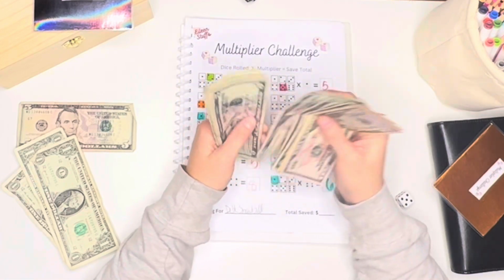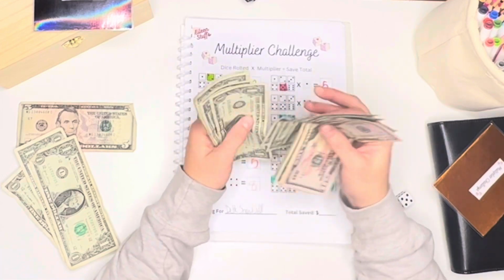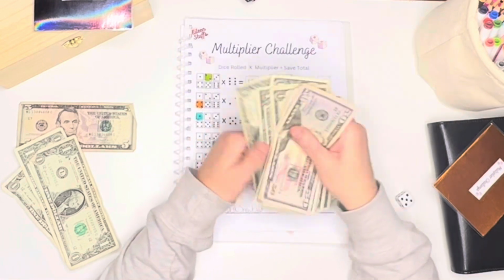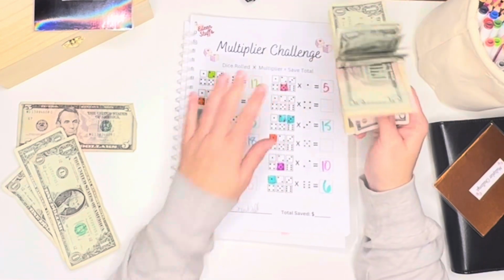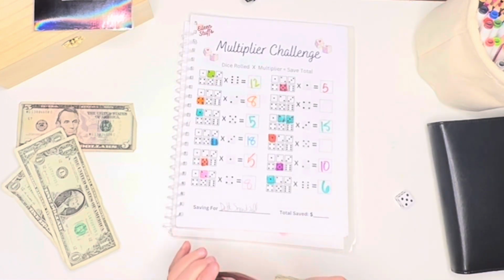Okay, this isn't going to work. I'm having a hard time following along with this one, but I am counting to see what I have, but for some reason I can't tell if that's a 20 or a 50. I think it's a 50, but you know, we got a good chunk saved, so yay.